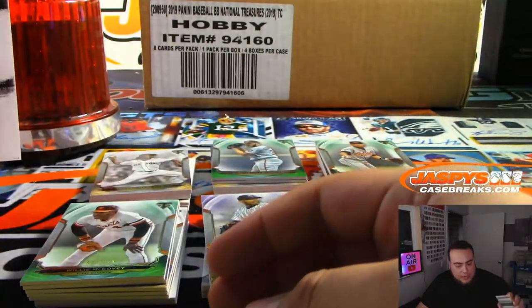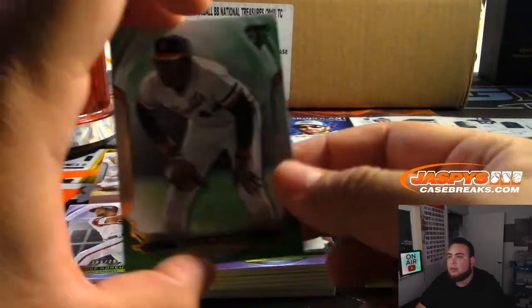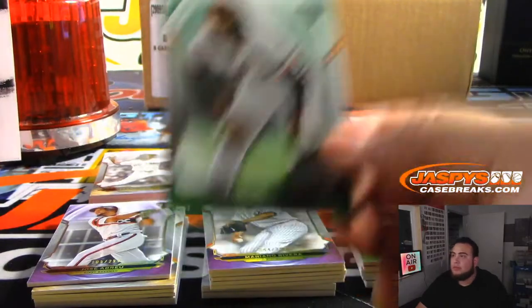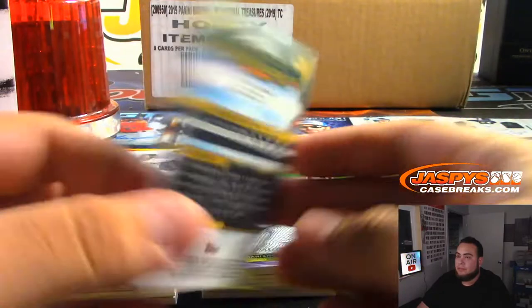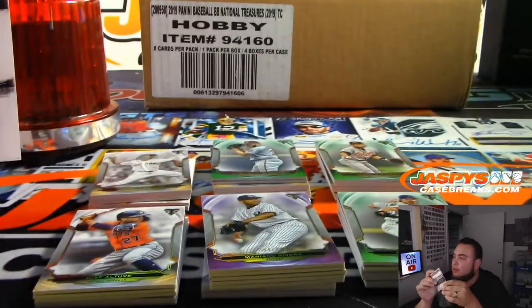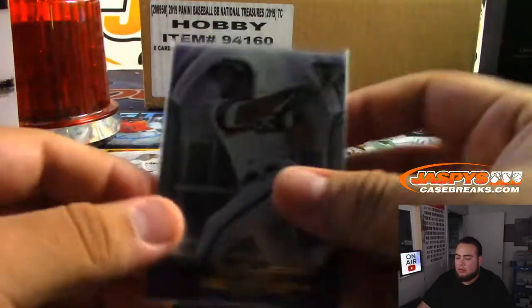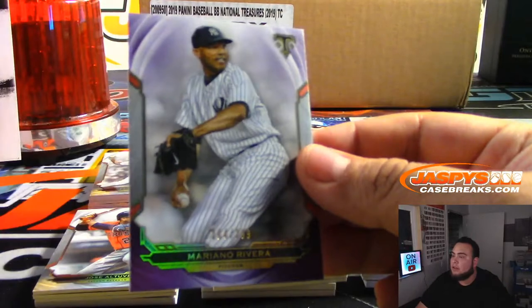About B-Town Tech, I put the serial number cards on the top. That way I don't have to leave that to be the last hit of the box/pack. So like just the hits are at the bottom. Rivera to $2.99.